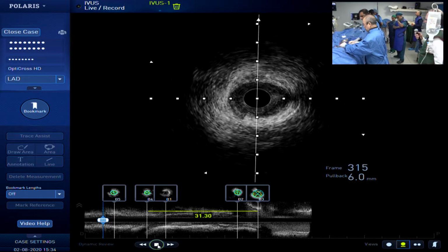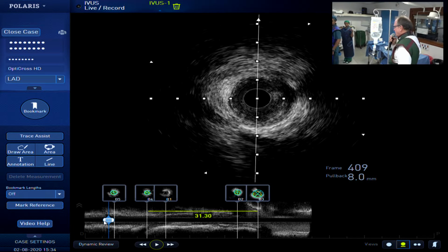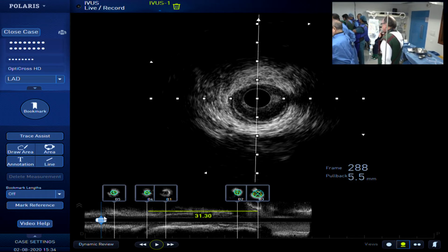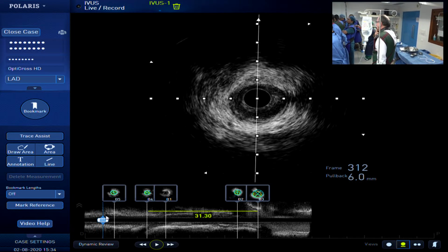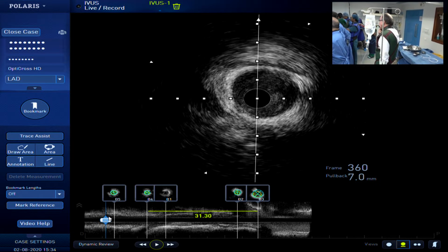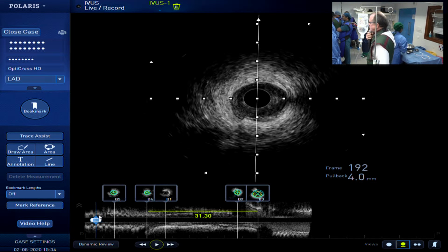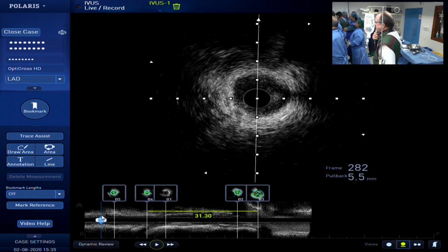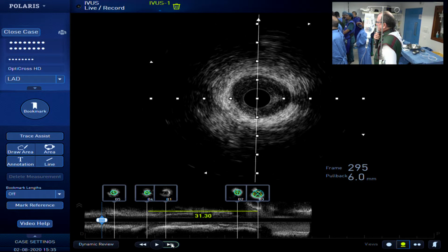3.0 by 33. Okay. Is there anyone on the panel that would approach this differently, just in terms of placement of the stent and the size of the stent? I agree that there is some significant disease in that ramus or high diagonal. Why not a bifurcation culotte technique? Culotte? I don't like that.